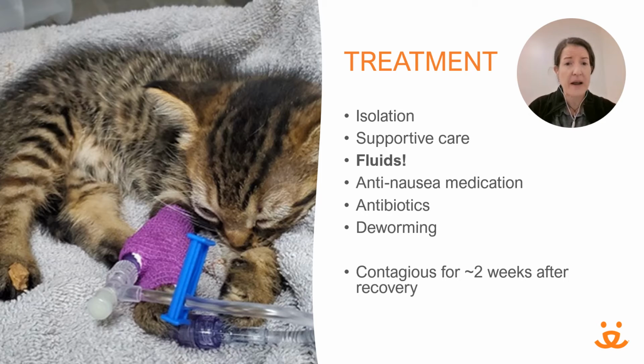We will give antibiotics. So this disease is caused by a virus, but there are bacteria that normally live in the gastrointestinal tract. And these bacteria can spread to the rest of the body when you have that compromised GI tract that happens with this virus. That spread of bacteria outside the intestinal tract, that's not normal, and it can cause body-wide infection and even death. And so that's why we treat with antibiotics, is to prevent this body-wide infection.